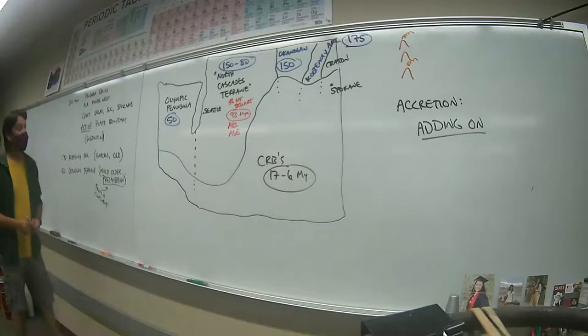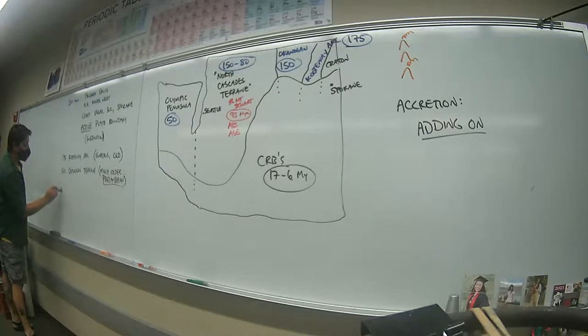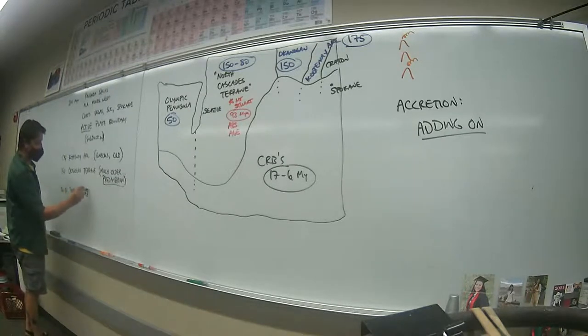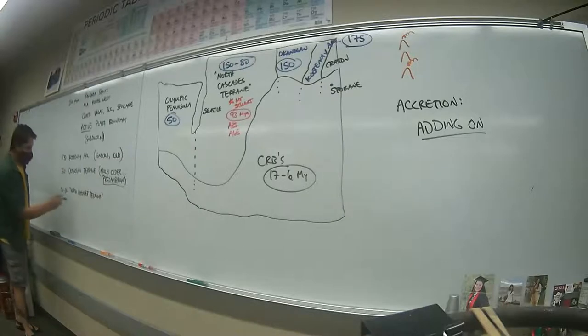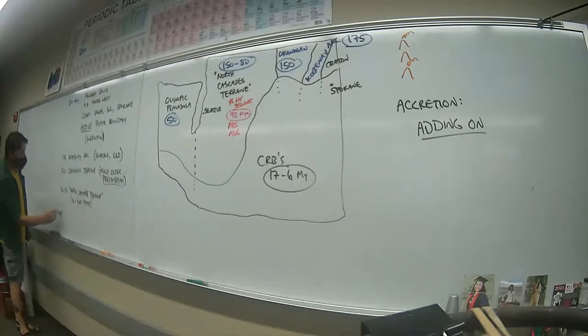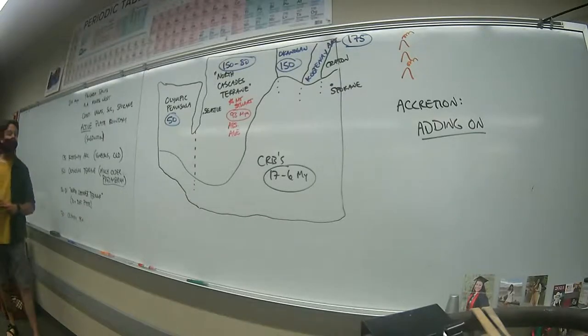Okay, I got ahead of myself again. 150 to 80, the North Cascades terrane. So I'm trying to do this graphically and in sort of a nice orderly list. 30 plus different pieces. And then finally 50, we get the Olympic Peninsula.